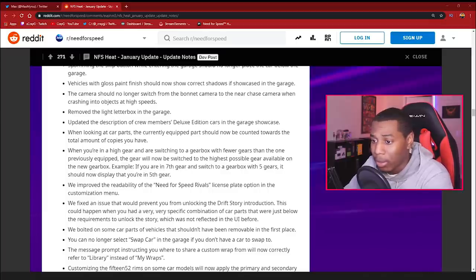When looking at car parts, the currently equipped parts should now be counted towards the total amount of copies you have. When you're in a high gear and are switching to a gearbox with fewer gears than the one previously equipped, the gear will now be switched to the highest possible gear available on the new gearbox.